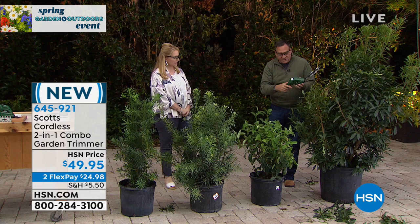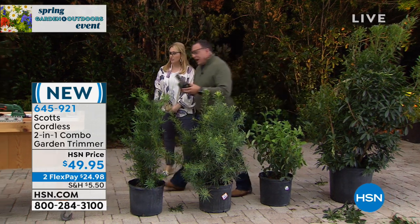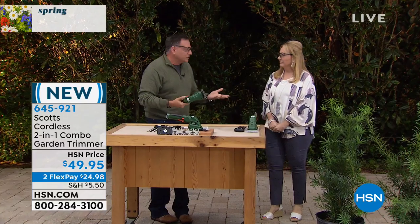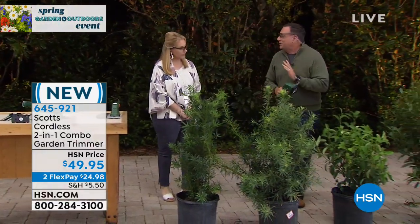Now, if I want to cut one of these smaller bushes, I don't need the hedge trimmer. Okay. So what I'm going to do is walk over here. I'm going to change the blade out. So all I'm going to do is just pull that off just like that. And then we just snap the other one on. Now, if you have a little garden cart or something, you can absolutely carry these with you, so you don't have to worry about that. These are awesome if you've got topiaries or something like that.